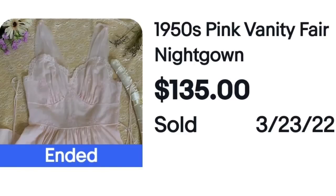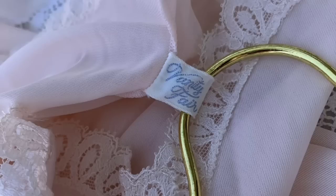All right, this next one is a brand that I know more because of the magazine than the actual brand. This one is a Vanity Fair. This is a 1950s pink Vanity Fair nightgown. You can see they kept a really, really simple title, didn't use many keywords, and it still sold for $135. Now, here's the tag up close. So this is one where if you did see it, you would be able to look up Vanity Fair and see that they can sell for high dollar.